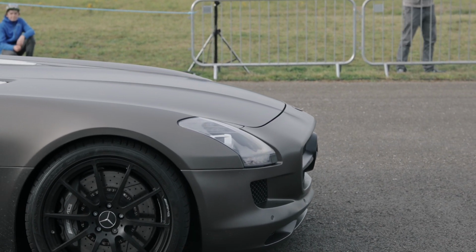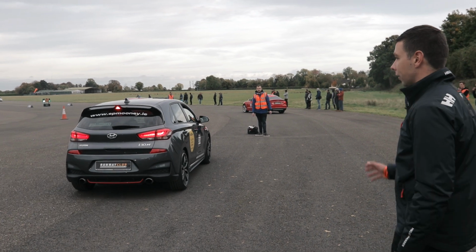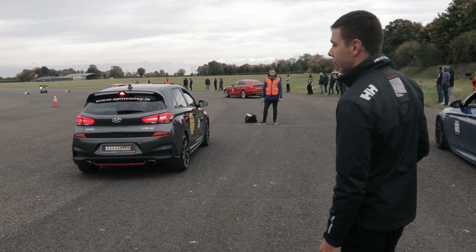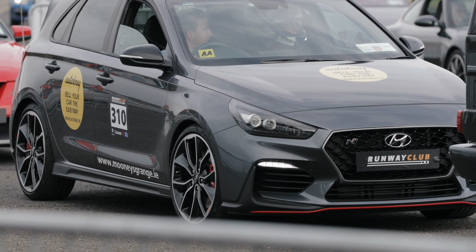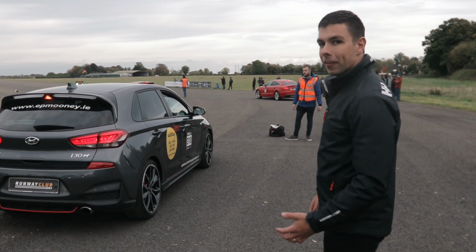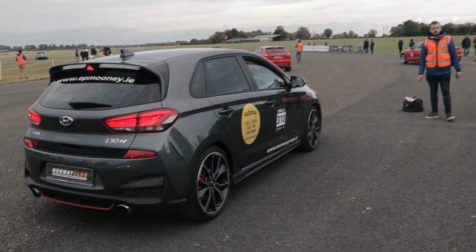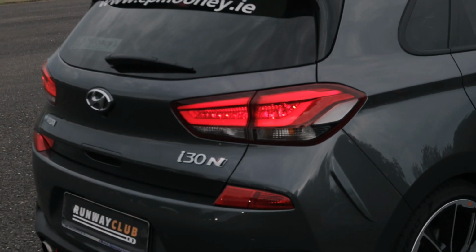We also have a contingent of hot hatch cars today as well, and the guys from Mooney's Hyundai are here in the new Hyundai i30N, which is a car that we reviewed on Carzone earlier this year, and it is quite fast off the line with over 280 horsepower. It really can move. It's in the category C class. We might just wave to the guys here.